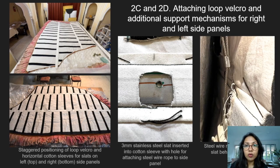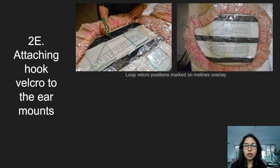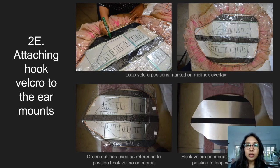The stainless steel wire ropes were then attached to each slat and secured to the base structure after the mounting of the object. Hook velcro was then attached to each of the SS mounts. Stitched loop velcro positions from behind the object were marked on Melinex overlays. The Melinex overlay was flipped on to the respective SS mount and hook velcro was attached on it by using the loop velcro outlines as a reference.